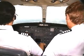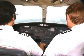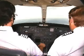Washington approach, November 26124, approaching the mall. Citation 26124, Washington approach, traffic 1 o'clock, 5 miles westbound, Boeing 757 descending through 5,000 for runway 34 right. Do you have that traffic in sight?